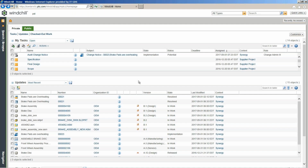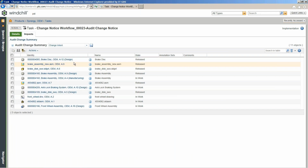And from our completed task, this is where we're also going to generate our auditing task within Pat the Product Manager. So now we're just going to come here and we're going to accept that audit change task. And this is where we're going to define when these changes are going to go into effect, and we're going to move all of these products from their current in-work state to their release state.